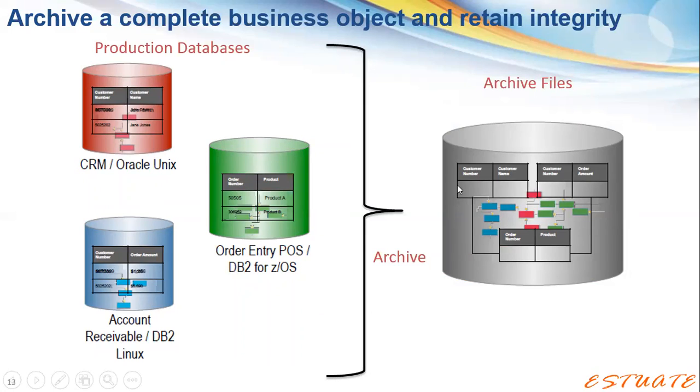Consider archival for a particular customer present in the CRM system and its related transactional data present in the rest of the two systems. Optim will be capable of copying the reference data from the CRM application and its related inactive transaction data from the two databases, maintaining referential integrity. After archival, we can create a common access for the archived data, and thus help in meeting the service level agreements for the archived data, and also help in moving the archived data into other storage devices.